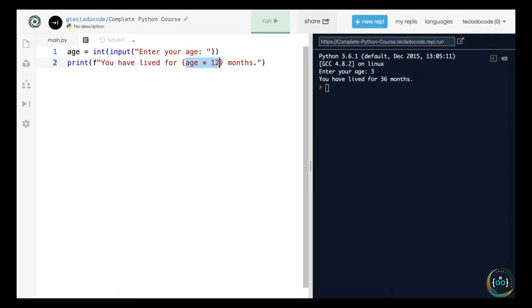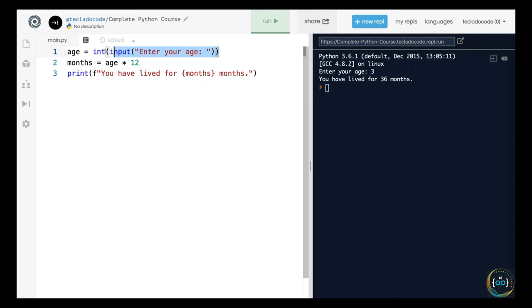Now, instead of doing the multiplication inside the f string, which you can do, we can separate this into a new variable. Why might you do that? Well, the main reason for separating a value like that into a variable is so that you can give it a name that has meaning. Now, when you read this program, it's pretty obvious that first you're getting the user's age, then you're calculating how many months that equals to, and then you're printing that out. And it's quite obvious because your variable is called months. If your variable was called x, then it might not be so obvious until you read through the entire thing.